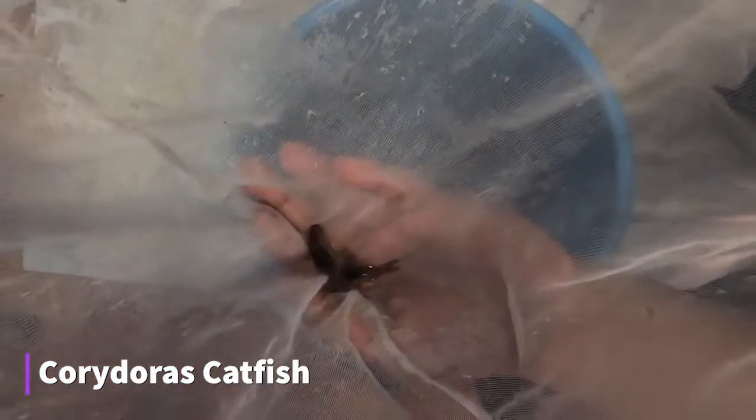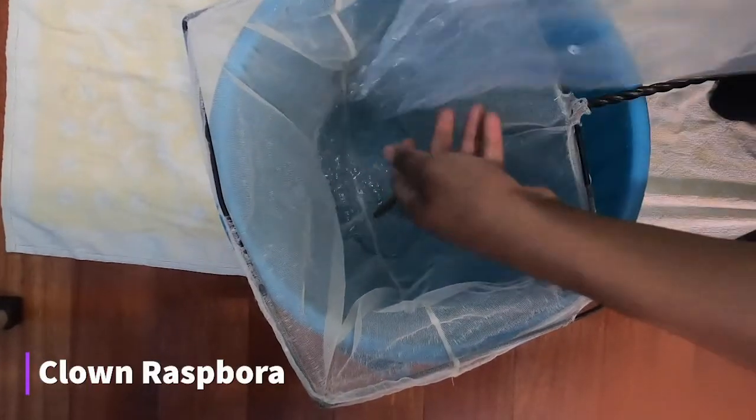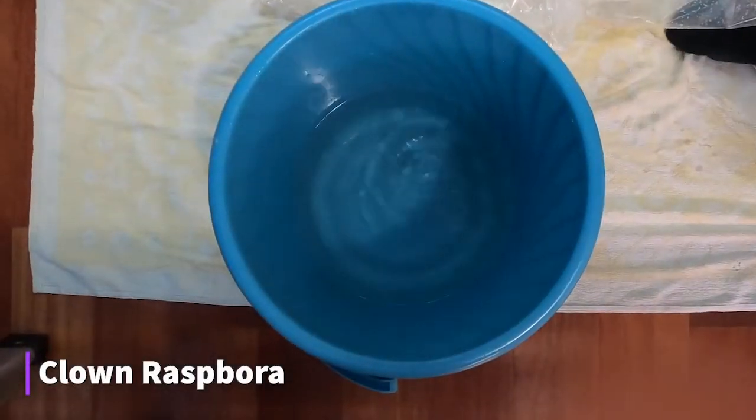Just your generic Corys, just so I can clean up a little bit of detritus in the tank. And the final species is this really interesting clown loach. Now, this is the first time I've ever seen one in person, and it's a really interesting looking fish, and it likes to jump as well, so make sure you've got a good lid on your tank if you get one.